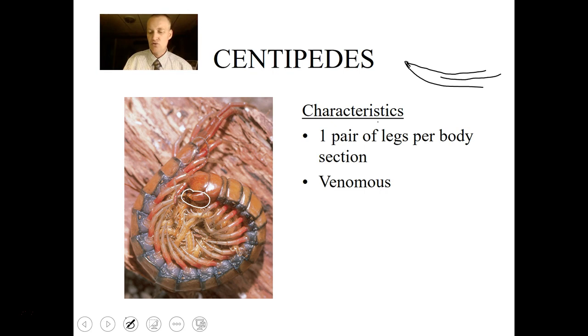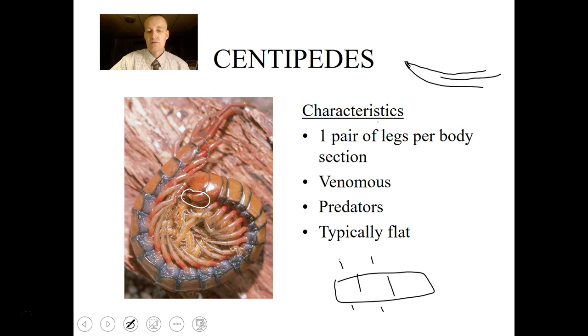There's none that are real super deadly to humans, although there's the Vietnamese centipede, which can be really big, and it looks like it could inject a lot of venom, and it would just cause you pain. They are predators, that's why they have the venom claws, and they're typically flat. So remember that they have one pair of legs. It's a terrible drawing, sorry about that. They have one pair of legs for each section of their body.